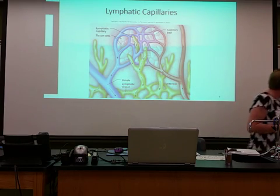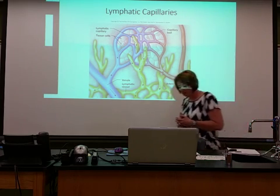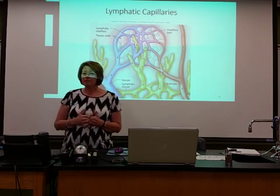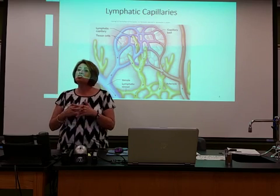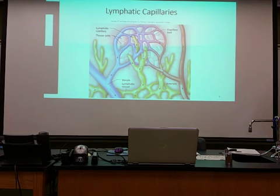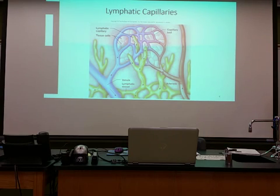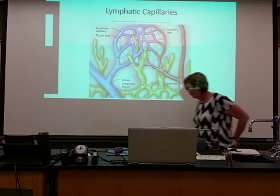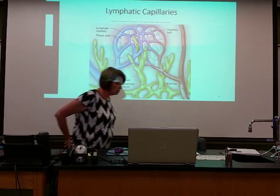Now, one place that we're going to find them, and they're actually very special, lacteals. Ever heard of that term? Lacteals. These are the lymph capillaries that you're going to find in the small intestines, because one of the jobs for this system was fat digestion. So you're going to have these lacteals, these little capillaries, these little finger-like projections, in the small intestines. They're going to be able to transport fat into circulation.